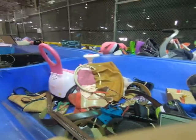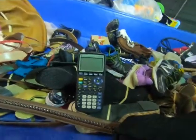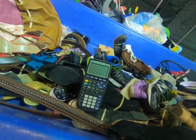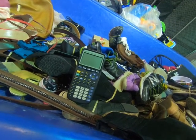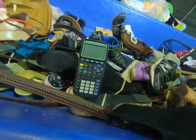Alright, looking through all the hard goods in the shoe bins. Just found a TI-83 Plus. Not that high end, the 84 is what you really want, but these go for about 20 bucks. It's missing the back battery compartment, but I have the cheaper one and that might be able to replace it.